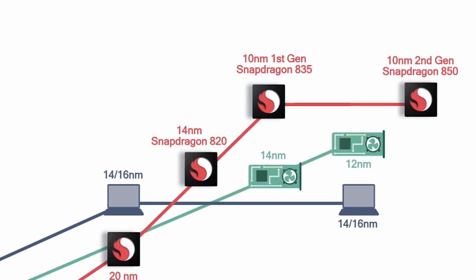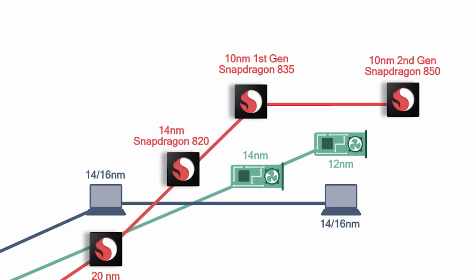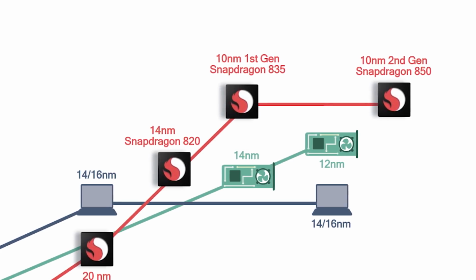Now the 835 was made for smartphones as well, and while that's fine, the 850 is made specifically for these laptops. So that chip is going to be tuned specifically for carrying around a laptop where you're going to be wanting to pull data from the internet all day. This is kind of a horizontal shift, so it's still on that same 10 nanometer process, but it actually has a lot of improvements over the 835.